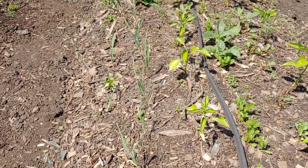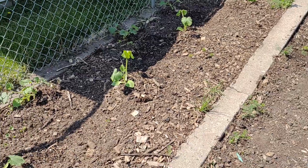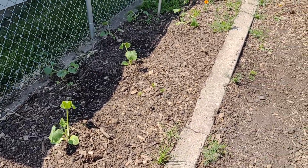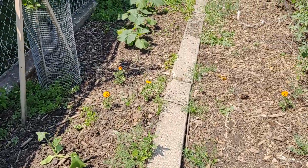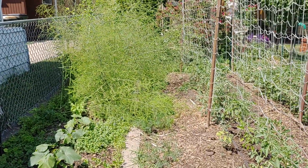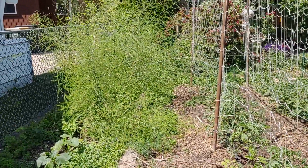It's just going to continue to grow. Melons, zucchinis. The melons are going to go up the fence. The zucchinis are just going to squat down in their little spots. Pumpkins. That's an unruly asparagus bed. That's what they look like about this time of year.